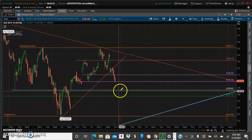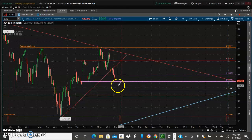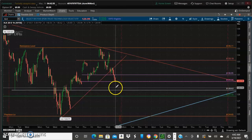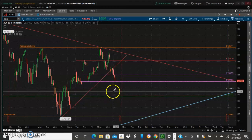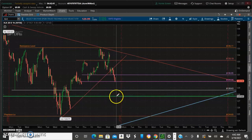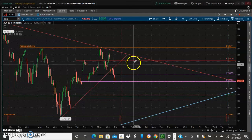If it does decide to get disrespectful and go further to the downside, it may go down here. But we're in the buy area right now, so if you want to enter the market on the buy side of things, you want to put your stop loss in this area here, between 128.68 and 127.72. And you can possibly catch a buy on the buy side.